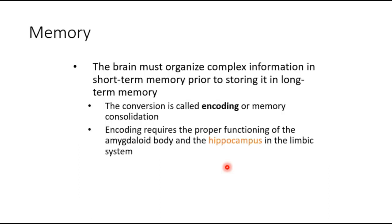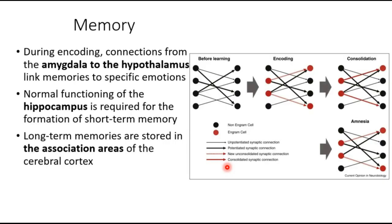Yay! So in order to develop a memory, you must encode your memory, and encoding requires proper functioning of the hippocampus. And the amygdala, what's the amygdala doing again? The emotions, right? You've got to have an emotional component to that memory as well. All right, that's what your textbook gave you. I'm going to give you some more useful information about what's actually happening with memory formation. So you'll have a connection between the hippocampus, the amygdala, and the hypothalamus to link memories to specific emotions.